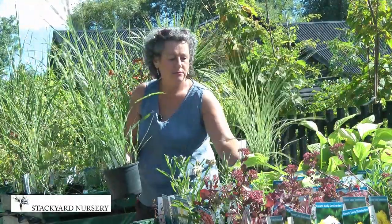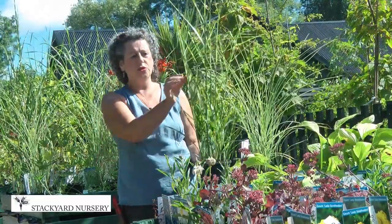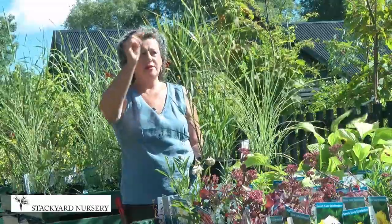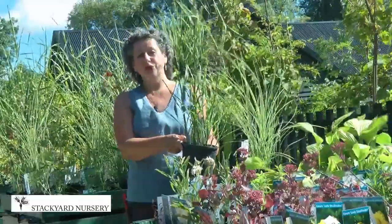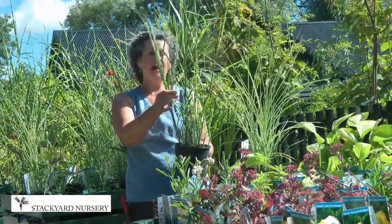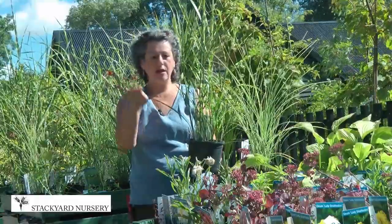Hinjo is a variant of the zebra grasses, and gold bar. She has got a stripe that goes across irregularly. So, there we are, the wind's showing you exactly what they do. A lot of light bounces off this plant, so you get quite a strong colour point in the garden.